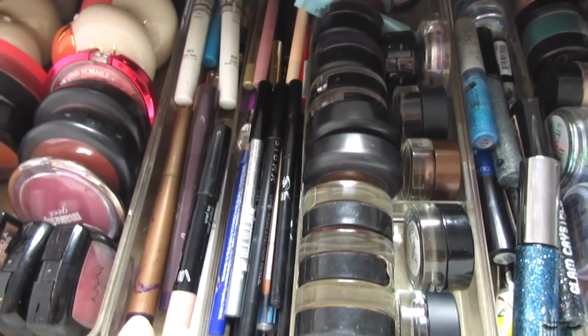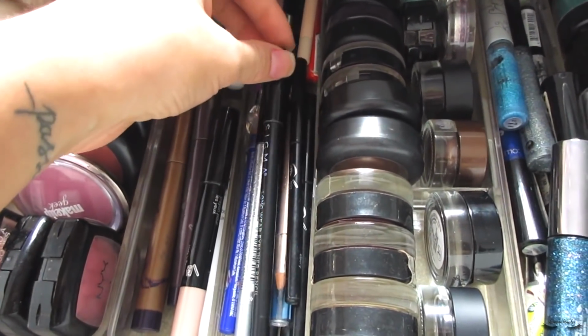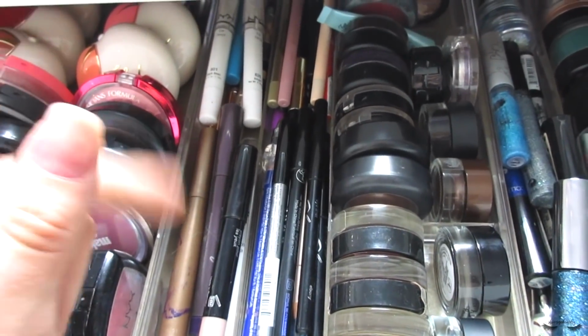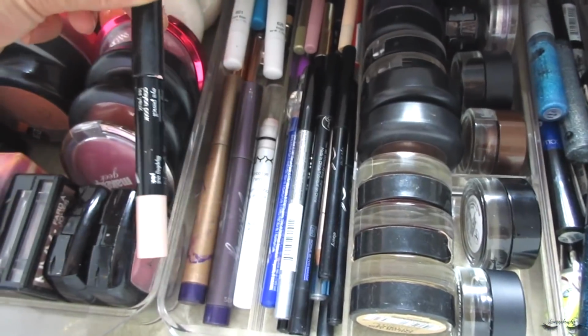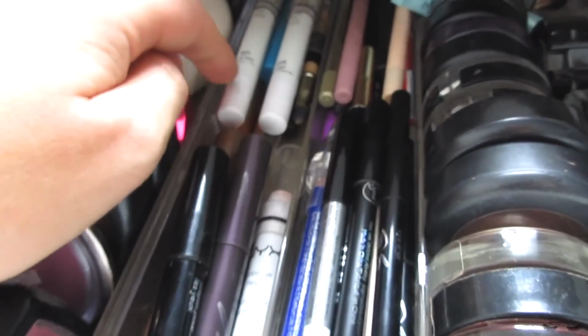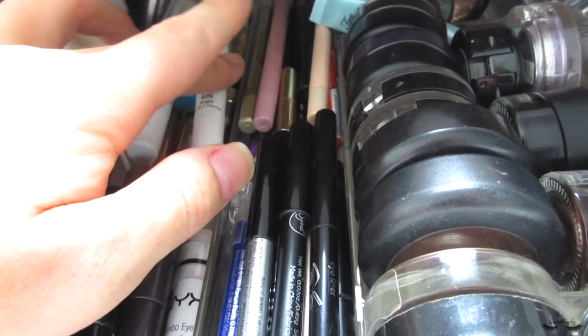Okay, and then next section we are moving along. I have pencil liners right here, so kohl liners, that kind of thing. I tried to organise it but I know it will become really messy really quickly. I've got bigger sticks here that I use for bases, but then I also have more nudie colours back here, some more coloured ones like bright orange and purple, that kind of thing.